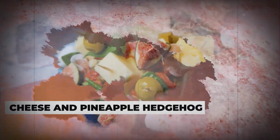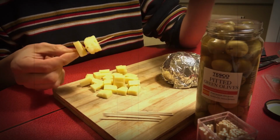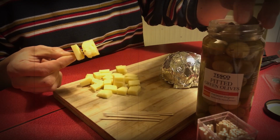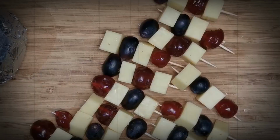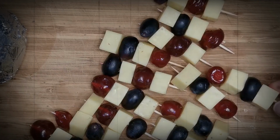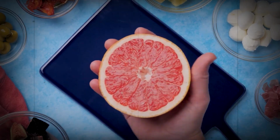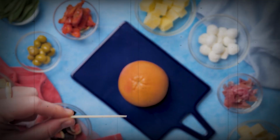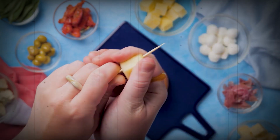Number 15. Cheese and Pineapple Hedgehog. We'll give you a hint about this item. No hedgehogs were harmed in the making of it. Let us know if you guessed it right. They are little skewers of cheddar cheese and tinned pineapple stuffed into half a grapefruit that has been covered in tin foil. You have probably guessed this famous party item by now. Yes, we're talking about the Cheese and Pineapple Hedgehog.